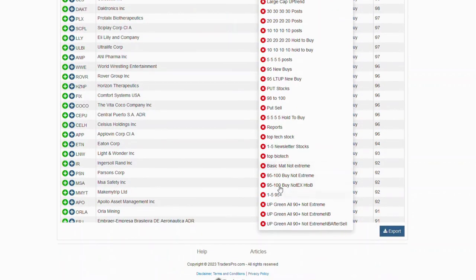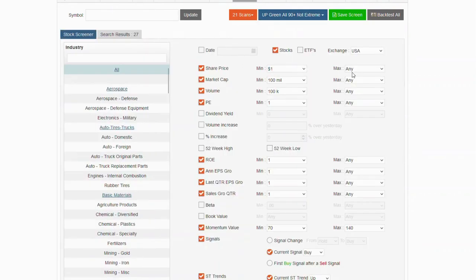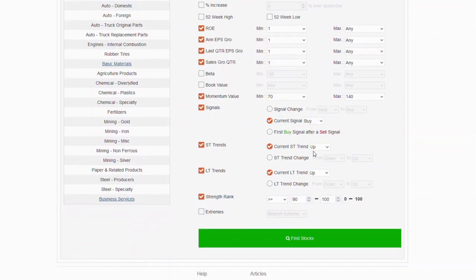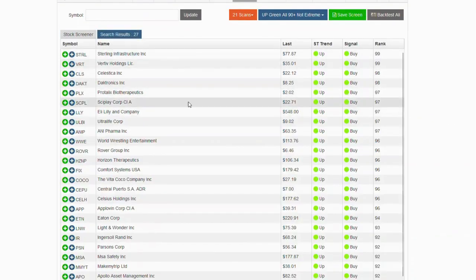In this scan, the criteria I've got: a dollar or higher, market cap is 100 million or higher, volume 100,000 or higher, PE is greater than one, ROE, annual EPS, last, and sales are all greater than one. Momentum is between the 70 and 140 range, which is inside that buy zone, and it currently has a buy signal, an uptrend on both the short-term and long-term trend, and a rank of 90. So it's a customized screen that I've created, and it's pulling in right about here.